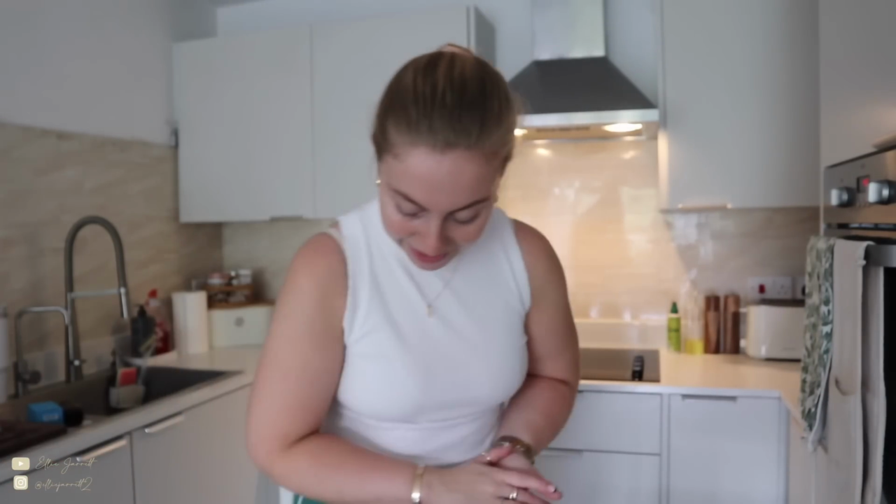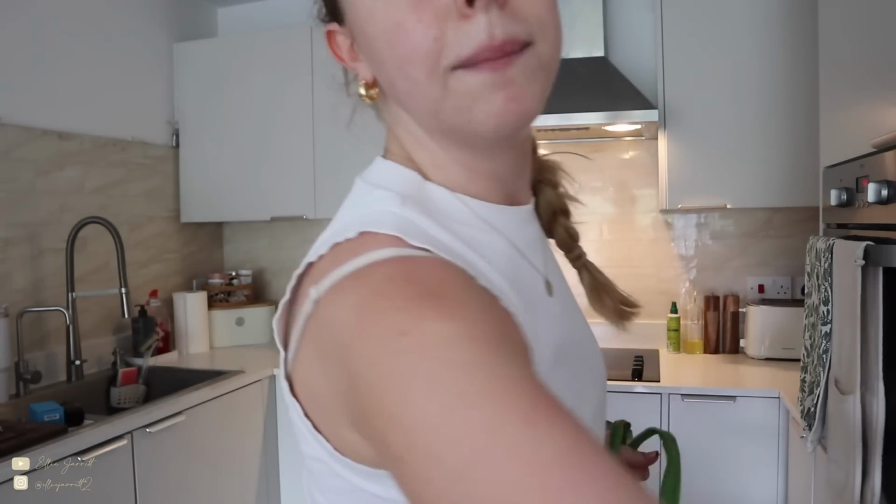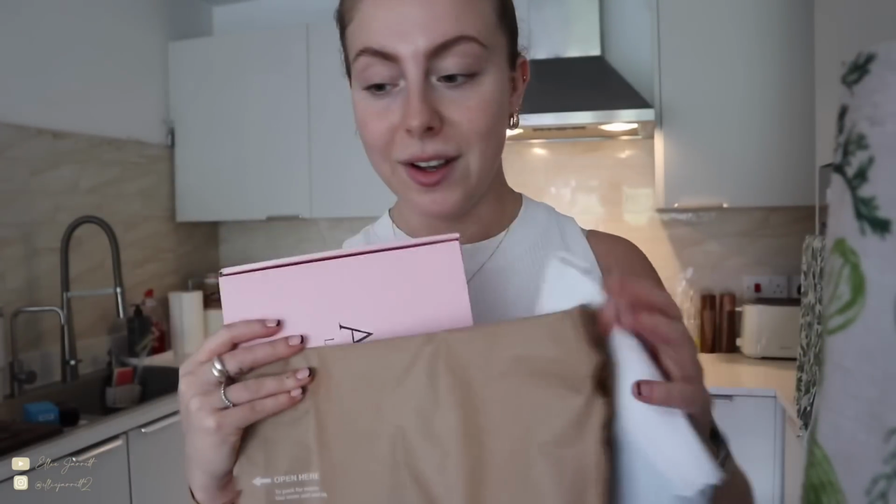Then I went to Sainsbury's and picked up some dinner and some groceries. Might as well show you. Also, I did find my parcels at the bottom of the stairs, which I said would happen. So I'll go through those in a minute.